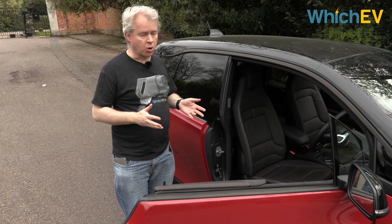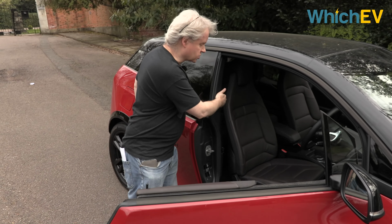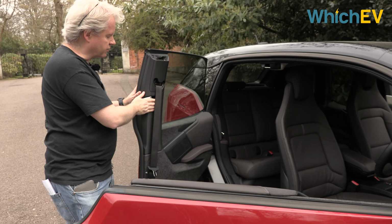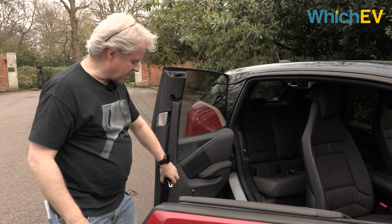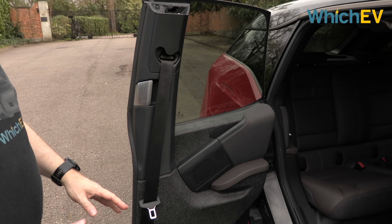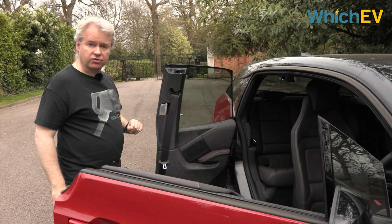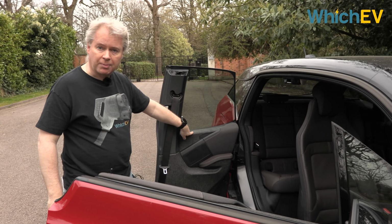One of the strangest, or maybe more innovative things about the i3, which you may or may not like, is that the rear doors open the wrong way. These are called suicide doors, and I'm not going to really go into detail why they're called that. You'll notice that it has the seatbelt for the front occupant integrated. Yep, it probably does give a bit of extra space to get into those rear seats, so that's a good thing, but also it doesn't have windows you can actually open if you're a rear passenger.